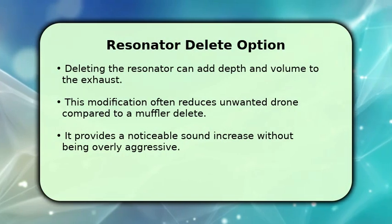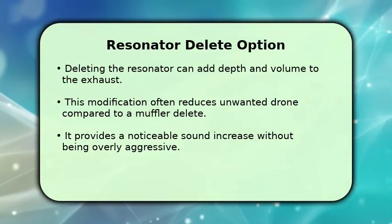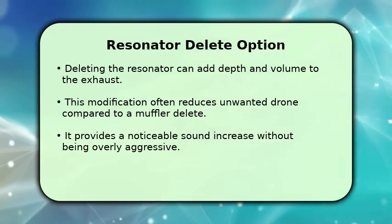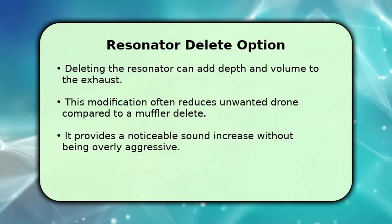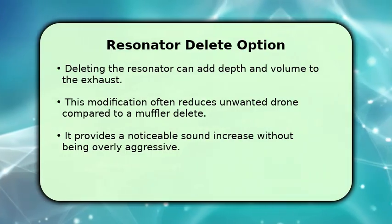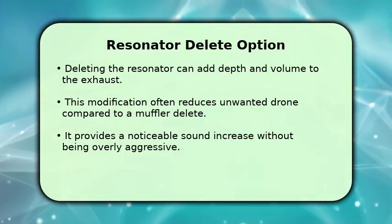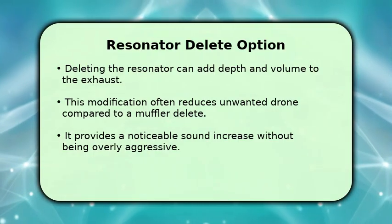Another effective and relatively easy method is a resonator delete. The resonator's primary job is to reduce certain sound frequencies, so removing it can add a deeper, more pronounced growl to your G37's exhaust. This option often provides a good balance, increasing volume and enhancing tone while potentially minimizing the drone that some experience with a full muffler delete. It's a popular choice for a refined yet louder sound.